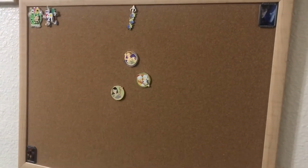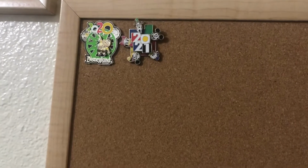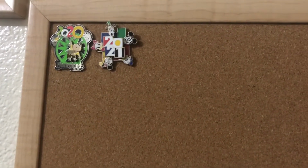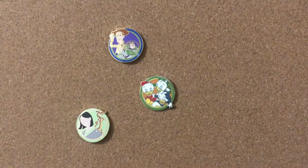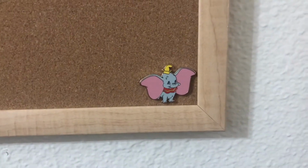And then I think that's all we got. And then the ones we got before, they're on his board already. So this is his board. I don't remember if we showed you guys this, but we got him those two from 2020, the year he was born, and then his pin this year. Daddy got a duplicate of a Star Wars one, so we gave it to him. We got him this other one of the aliens with the claw. He has those three from the Best Friend collection. And then here's another Star Wars one. And since when I was pregnant with him I really liked elephants, we got him a little Dumbo.